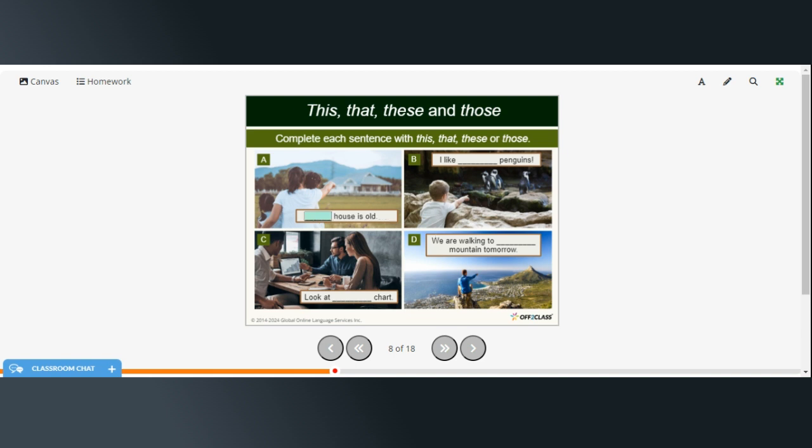Okay, so letter A, the children are pointing kind of far away, so we would probably say that house is old because it's over there, it's far away. Okay, here the penguins are fairly close, so we would say I like these penguins. And here they're looking at a chart that's very close to them. So we would say, look at this chart. And here they are pointing again far away. So we're walking to that mountain tomorrow.